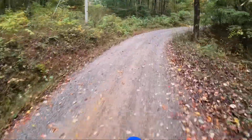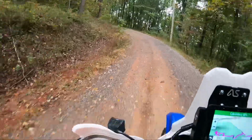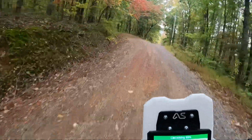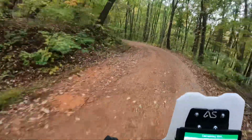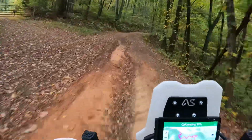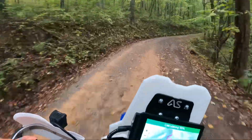Just a nice little gravel, mixed dirt road. And you can't tell, but this gravel's not necessarily smooth. It's rutted out in spaces. Looks like there's a group right in front of us, or near enough that the rains didn't wash their tracks away yet as they've ridden this.